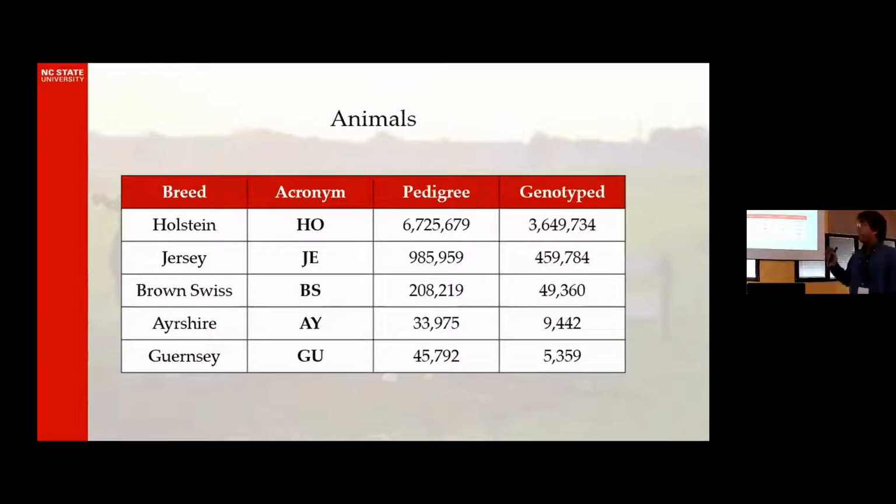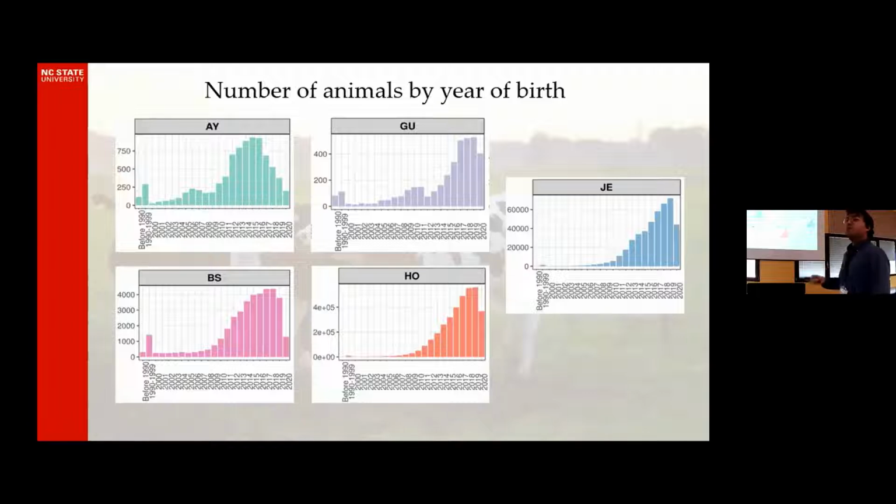So in my study, these are the animals that I have included. We were very fortunate to get access to over 4 million genotypes and pedigree data for all these 5 breeds, including 4 million Holstein, 500,000 Jerseys, 50,000 Brown Swiss, 10,000 Ayrshires, and around 5,000 Guernseys. Here, I present the number of genotyped animals by the year of birth for each breed. And you can see that with the implementation of genomic selection, the need for, and also the cost of genotyping has decreased substantially. We see more and more animals genotyped. So that is very good.